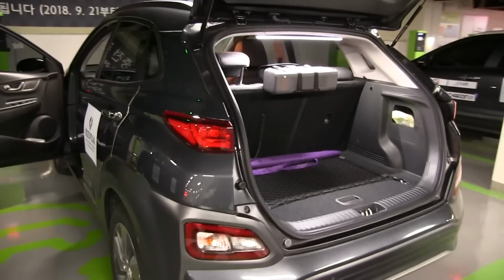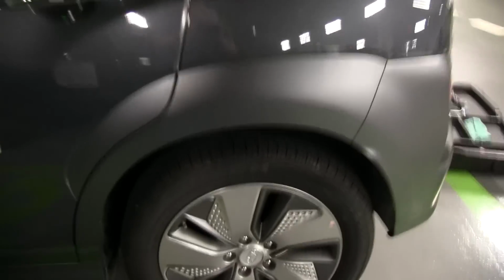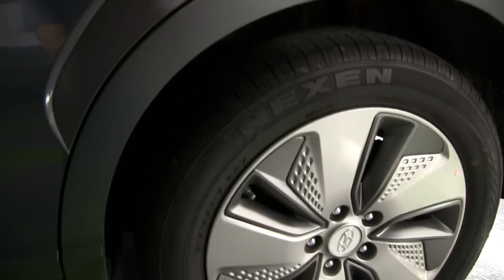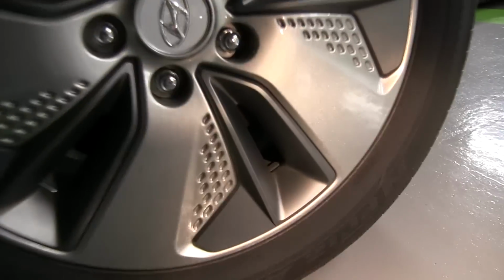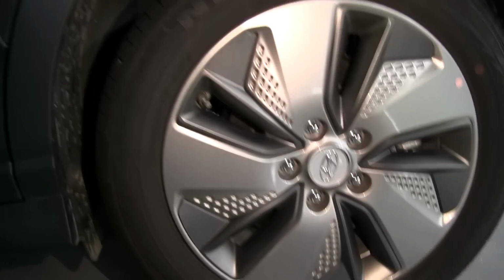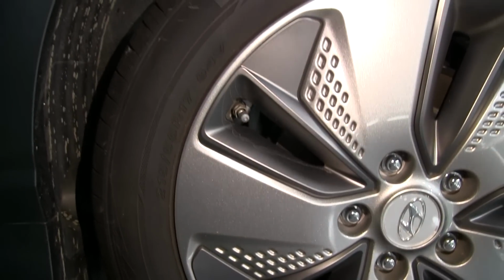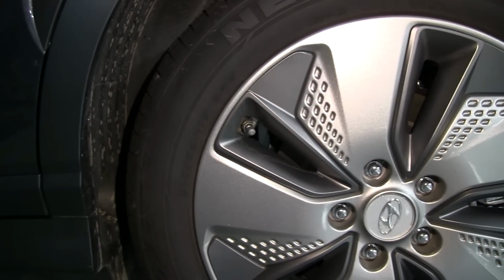Okay, but you know what? I think I have covered pretty much everything. Let's check out something else then, if that matters to you. Kona has the Nexen Infera 1. What's it called again? No, wait, maybe something else here. They're using a different one, but Kona has 215, 55, 17-inch tires. 17-inch rims then, 215, 55, okay.